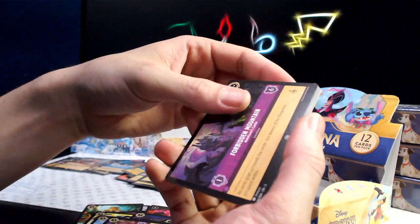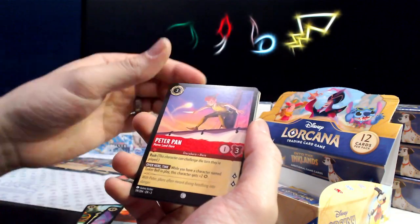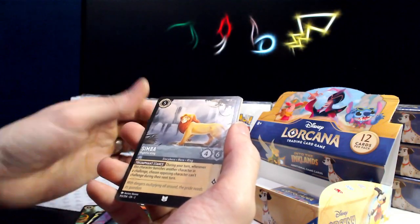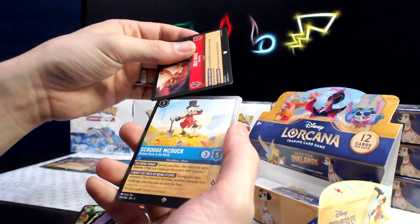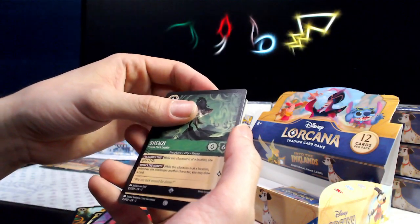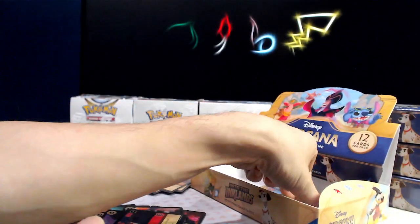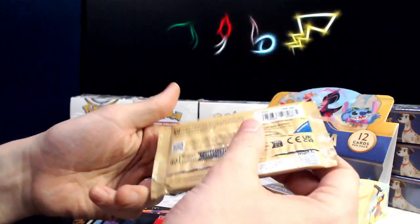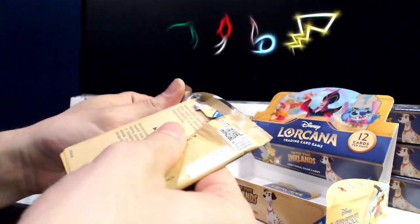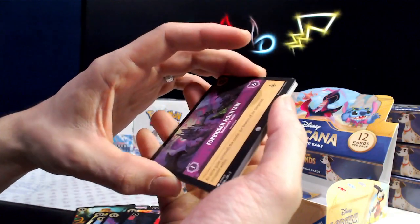All right. Forbidden Mountain, Rufus, Baloo, Peter Pan, Devil's Manor, Orville, Dewey, Simba, Jolly Roger, Scrooge McDuck, Shenzi, and Boss's Orders. We'll go with the Minnie Mouse next. But stay tuned, guys, a lot more to come.